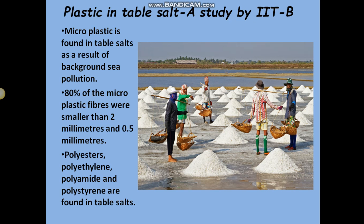Plastic in table salt, a study by IIT Bombay. You will be surprised to know that most table salts sold in India are likely to contain microplastics from polluted seawater. A first of its kind study for the country by the Indian Institute of Technology Bombay has revealed.